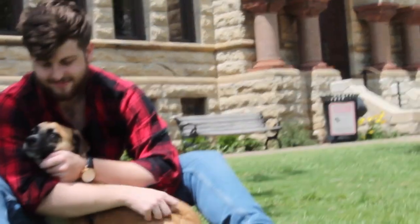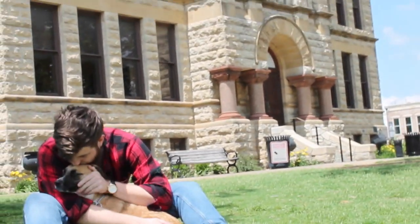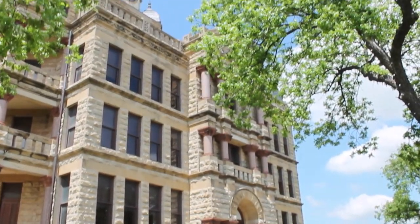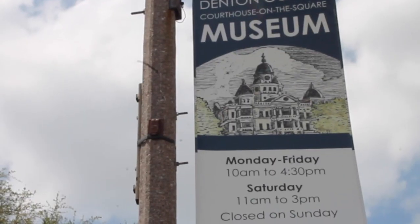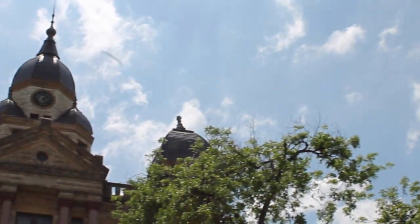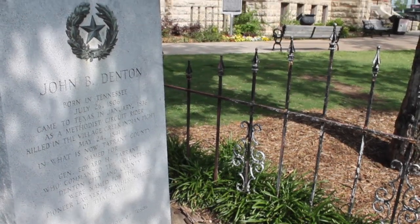Though the square has blossomed over the decades, we still have much in common with the early days of Denton. The courthouse and downtown square still serve as a place of community, as much now as back then. The courthouse lawn is a beloved place for all walks of life, and we're sure you've lounged on it before. But have you thought to go inside? Within, we provide a look into Denton's past.